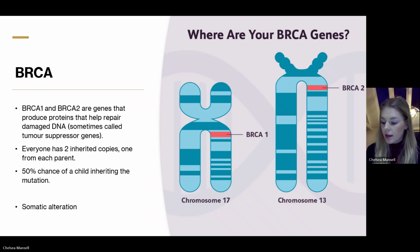And even if someone inherits a harmful variant, they will have a normal copy from the other parent, because 2 embryos with the faulty gene can't produce a healthy embryo, and it wouldn't survive past conception. So everyone has a normal copy and a mutated copy if they have one, and at some point that normal copy will be lost or changed, causing the cell mutation, and that's called somatic alteration.